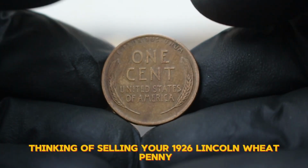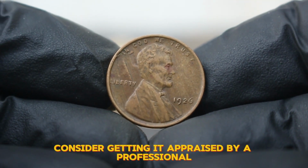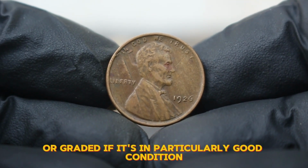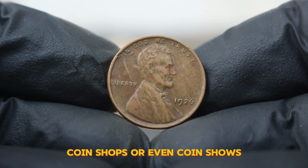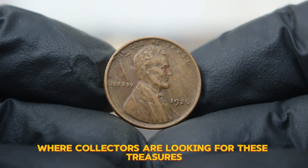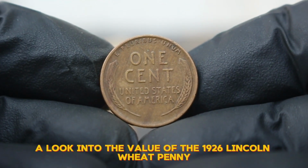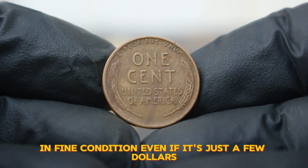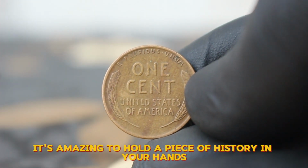Thinking of selling your 1926 Lincoln wheat penny? Consider getting it appraised by a professional or graded if it's in particularly good condition. Look at online auction sites, coin shops, or even coin shows where collectors are looking for these treasures. So, there you have it, a look into the value of the 1926 Lincoln wheat penny in fine condition. Even if it's just a few dollars, it's amazing to hold a piece of history in your hands.